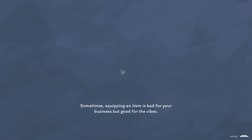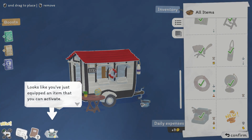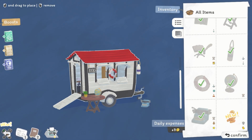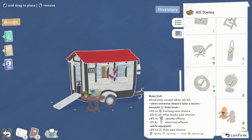Right, we've also just been given a new item to add to our... Oh, we got two. Yes, of course. Check it out. Okay, right. So we can activate that item. Gives us a boost to our sale of classics. So I'm going to put that there. Got the globe. We've also got the baby doll.